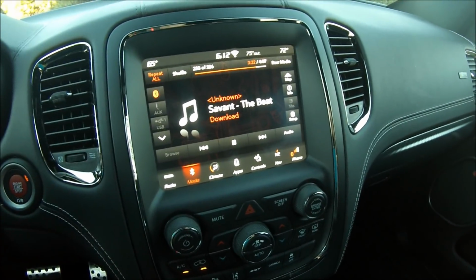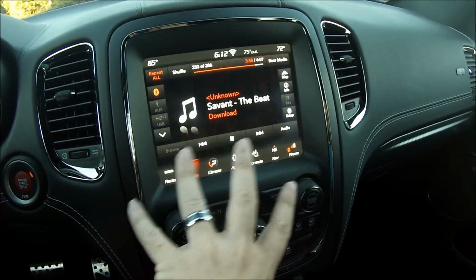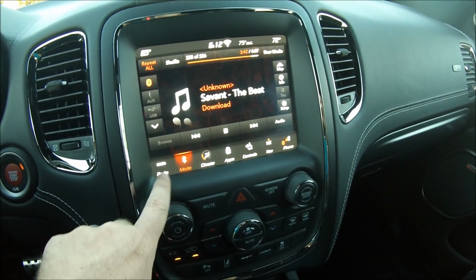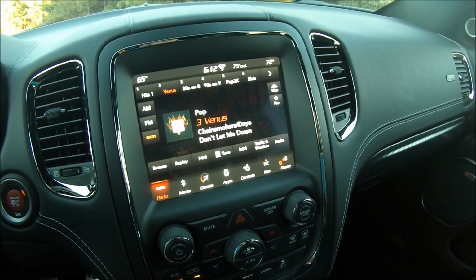Now, as far as the system itself, it is actually very good. I love the touch responsiveness. I love how FCA actually updated all of this. Again, gave it features like Android Auto and Apple CarPlay, and you also still do have standard stuff like AM and FM and a 1-year subscription to Sirius XM satellite radio.